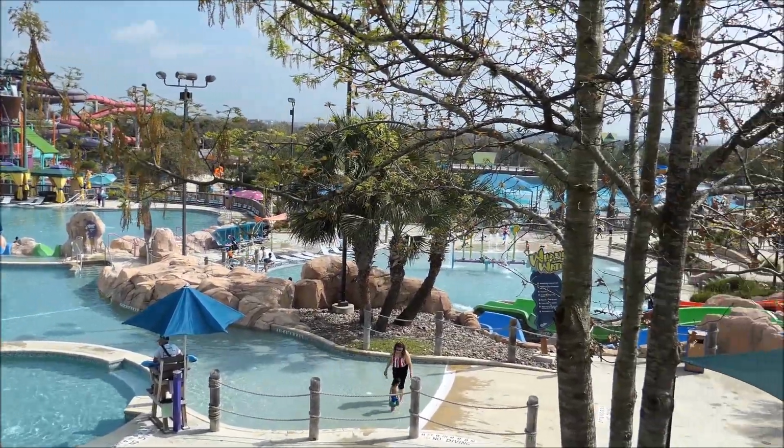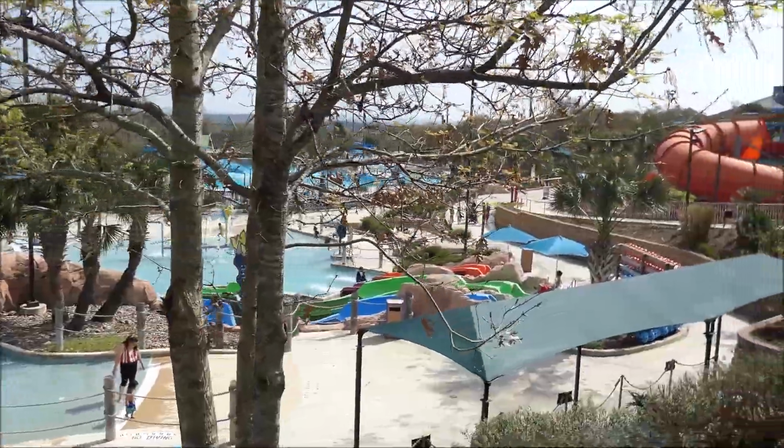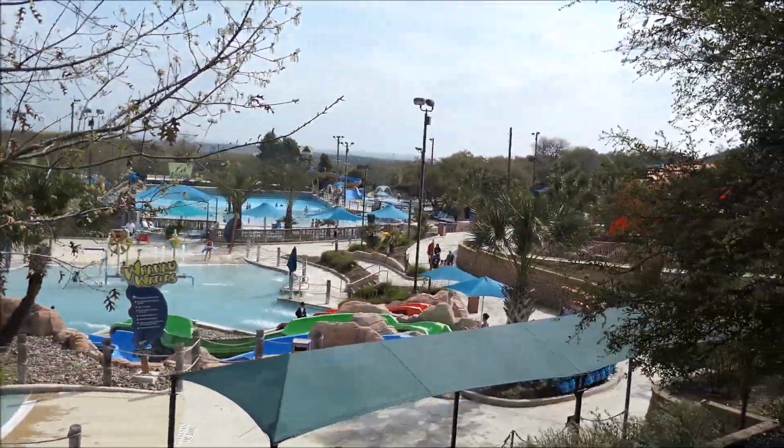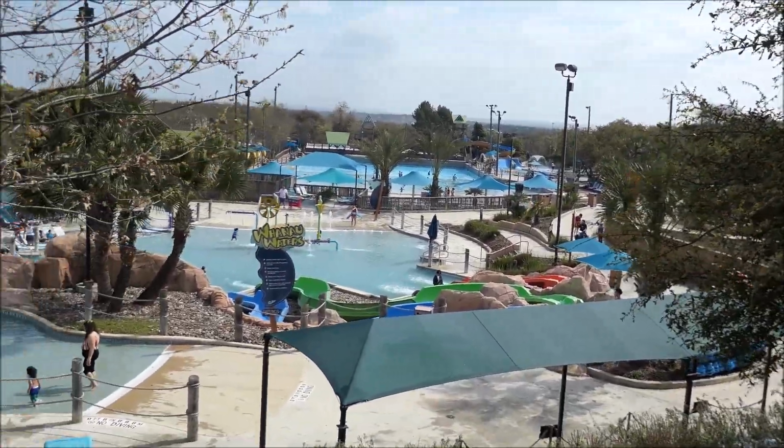It's pretty quiet right now. That's the kind of day I like. Maybe I should come back with my son. It's kind of a warm day, it's supposed to be in the 80s, but that water's gotta be cold though.